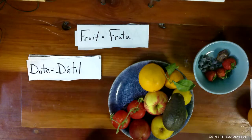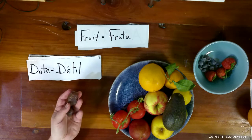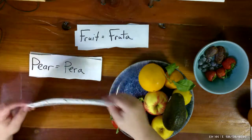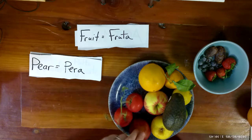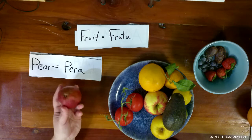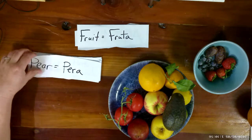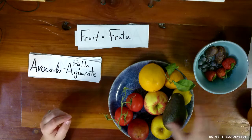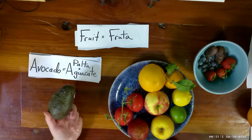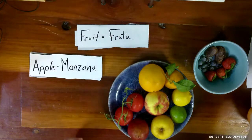Dates. Now, dates, especially across the 21 different Spanish-speaking countries, can be a little difficult. But dátil seems to be one of the most common forms for dates. And peras for pear. Now, of course, as we know, pears can be brown or café, green, verde, lots of different kinds of pears. Amarillo, aguacate. Or like I say, palta. But that's the wonderful thing about Spanish, is that across 22 different nations, lots of different vocab.